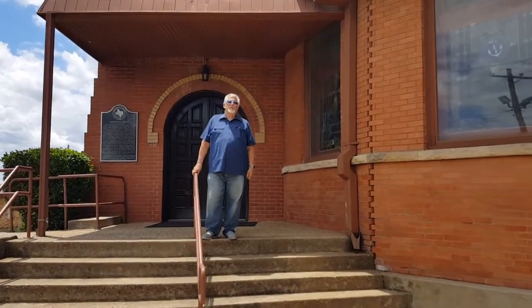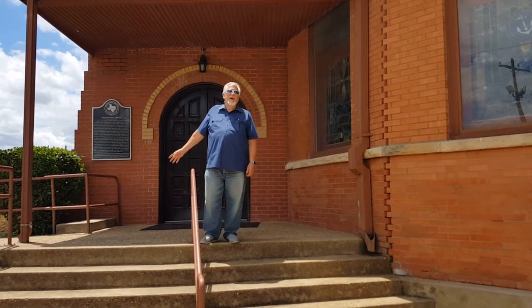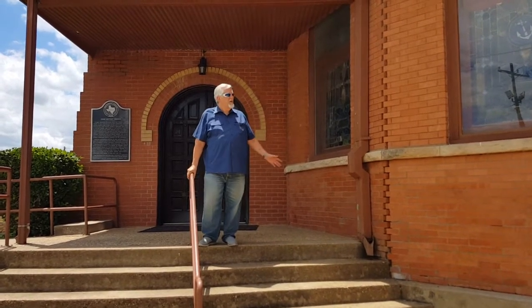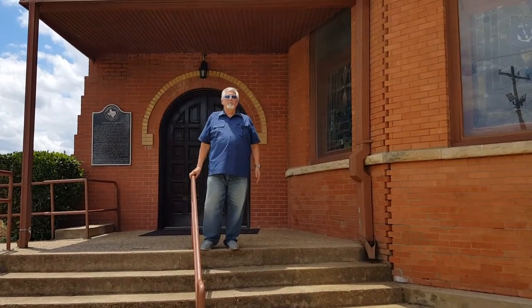So here we are at First Baptist Church of Farmersville. This church was organized in 1865 under a brush arbor back in the side yard. And I believe in around 1900 they built the first church here, built this building. It's a beautiful old building. They just recently replaced the roof on it. Did a great job. We are inside the Chamber office and Visitor Center.